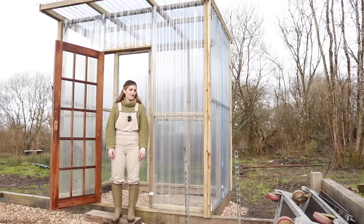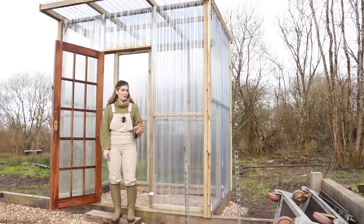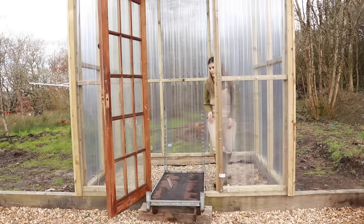So I'm just gonna try and work out how many of my staging I bought can actually fit in the greenhouse. I don't actually need that much space, and each of these I think can fit about four different levels on it. So that should be able to do a lot of seeds. So I'm just gonna see how many I can get in. I'm hoping I can get all four of them.